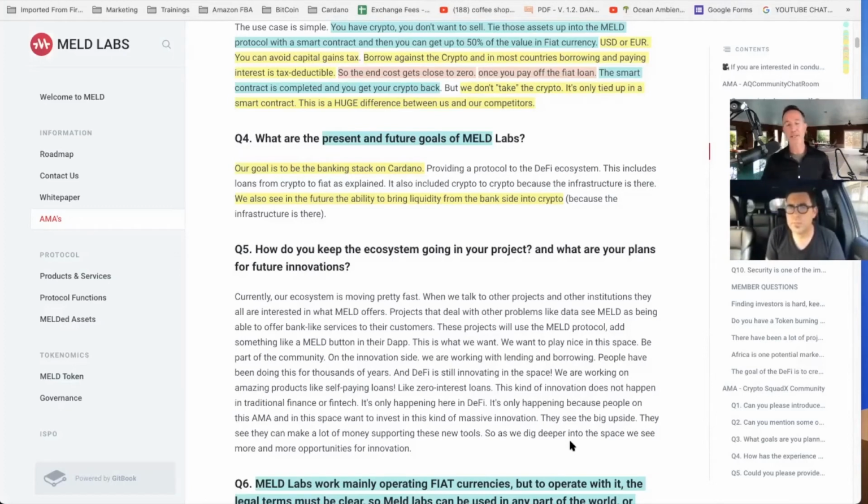Yeah, that makes a lot of sense. You know what that sounds like to me? It sounds like giving the banks a second wind. We've seen a 30% reduction in actual brick and mortar banks because there's no foot traffic anymore. I kind of see the same thing with malls.